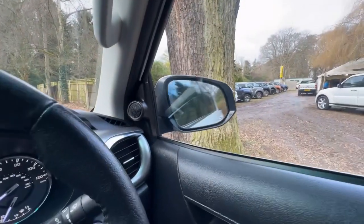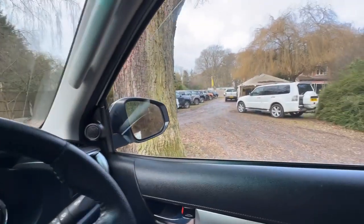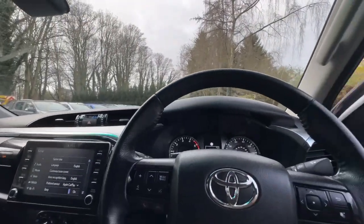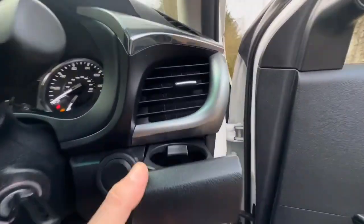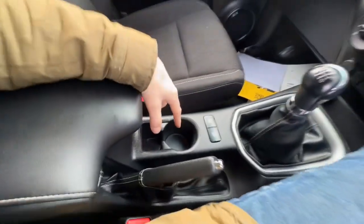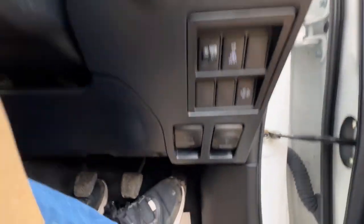Nice system. Let's just check a few bits, like the electric folding mirrors. Windows obviously work. Always worth looking at them. Tinted windows in the rear. Horn works perfectly. It's got the additional cup holders. You get a cup holder in the centre as well. All the bits down there.